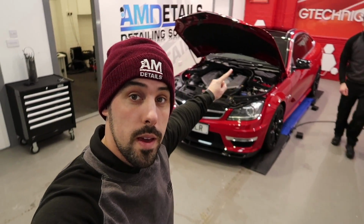Just got to dry the engine bay and dress it, and then we can carry on with the protection on the exterior of this one. Plus, we've still got to start these wheels. Whilst we were washing that one, sorry there wasn't much, there was quite a lot going on in the unit. I'm going to show you what that was.